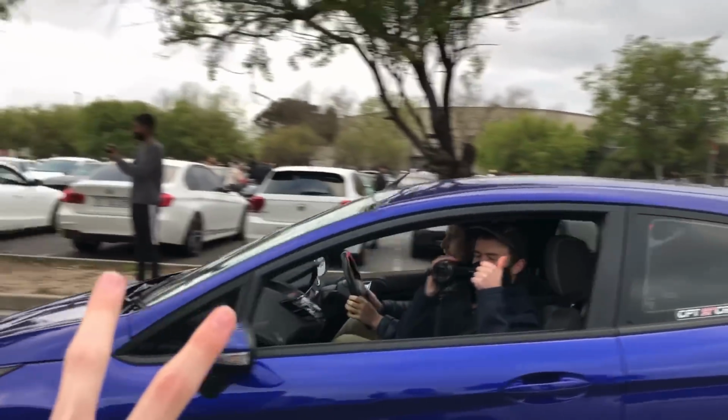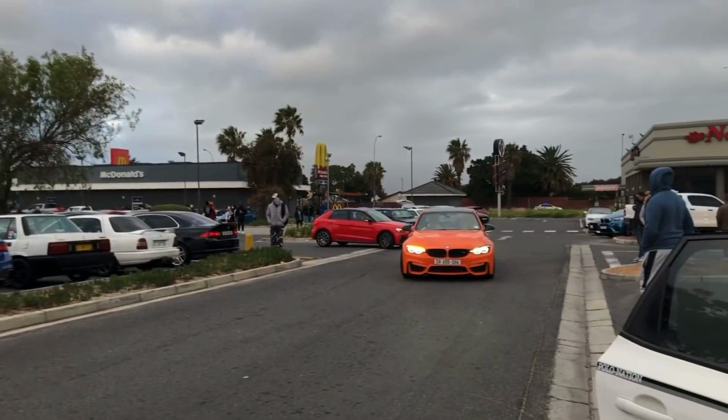So where are we heading? I like that view. Table view. That's all I like. That sounds boring.